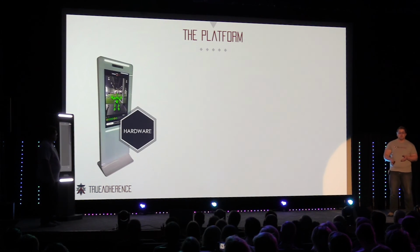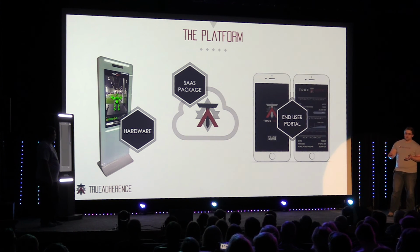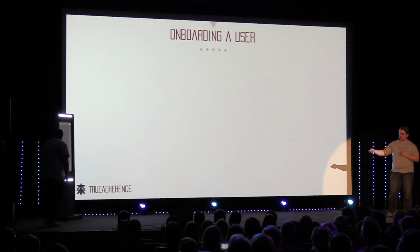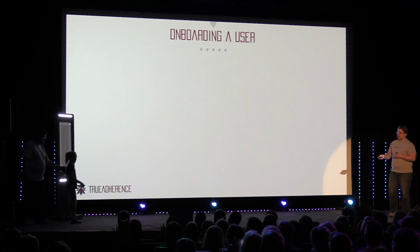Now, our platform. There's obviously this hardware component. We provide the software as a service, and then we provide an end-user portal for access to the data that we aggregate. Now, as we talk about onboarding a user, we'd like to invite our lovely guest Aurora onto the stage to show you what this looks like. And while she does this, I'll talk a bit about what it's like.